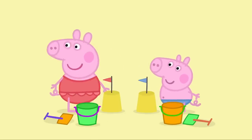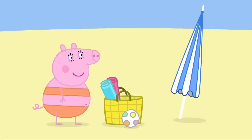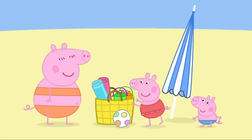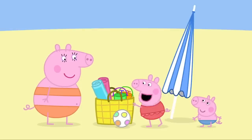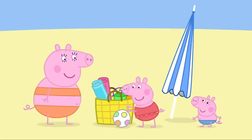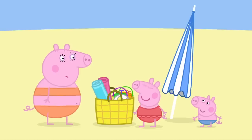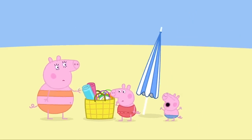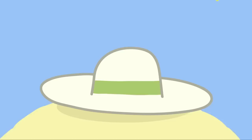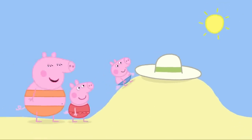Peppa, George, home time. Don't leave any stuff behind. Let's check that we haven't forgotten anything. Towels, beach bag, sunshade and the spotty ball. That's everything. I'm sure we've forgotten something. Of course, we forgot the hat.